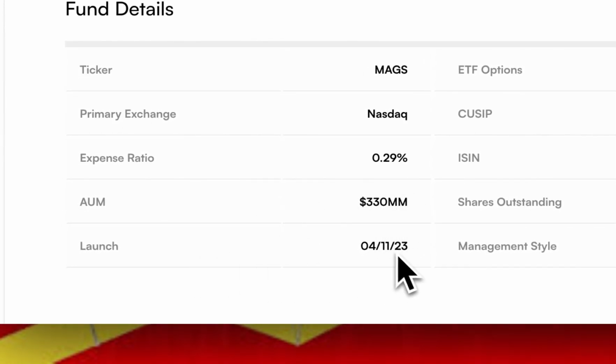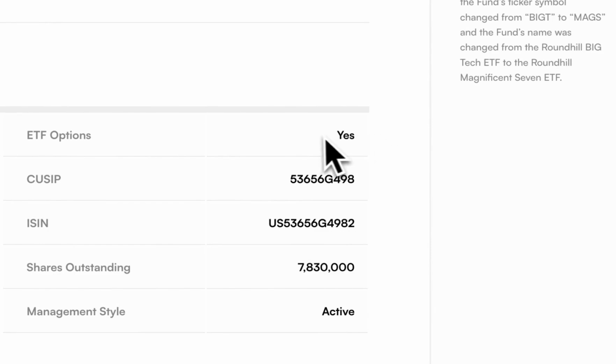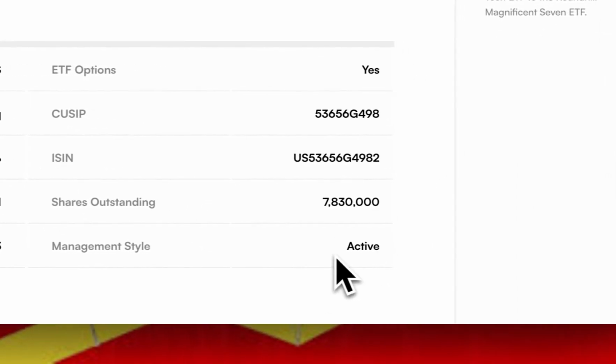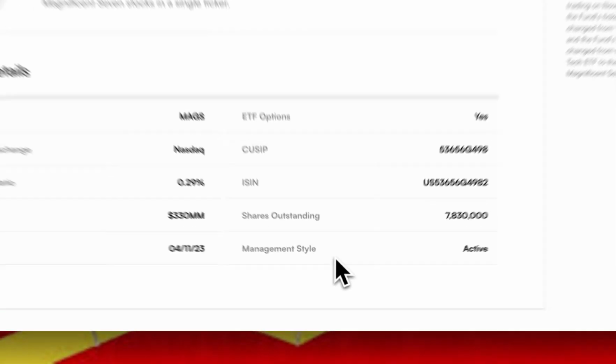Launch, when it came to the market, was April 11th, 2023, and you can trade options on this one. So if you're a trader, you want to buy options and sell options, you can do that. Management style, of course, is active. So for an active fund, a management fee of only 0.29 is actually pretty good.